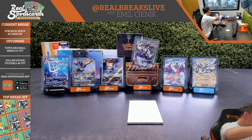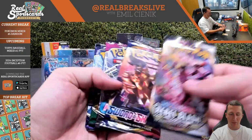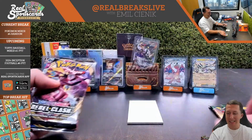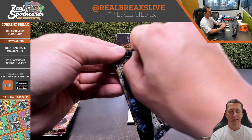And this is a fun box. We get some Evolving Skies in this box. That is not a product we see too much. Rebel Clash, Sword and Shield, Fusion Strike, a second Evolving Skies, and then Chilling Reign. So we're going to save our Evolving Skies for the very end.